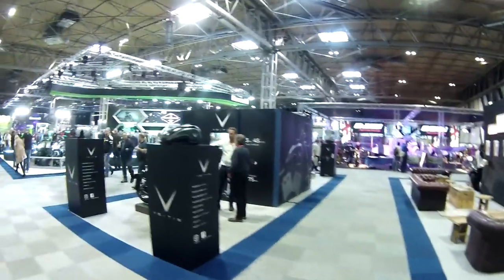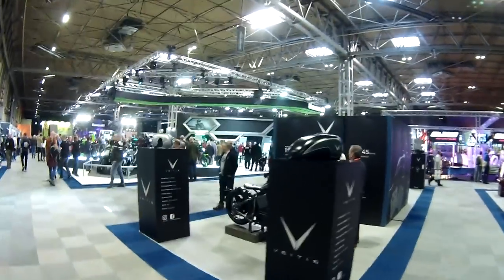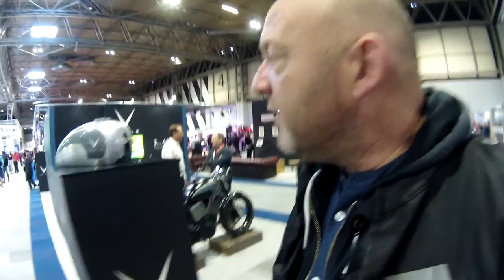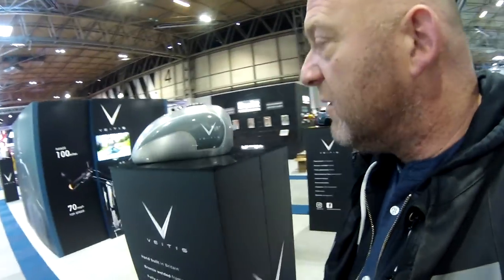Okay, so again, they're much more prominent this year. A couple of years ago, this electric bike, the Vatis, had just a little gazebo right in the periphery. But now, okay, it's still a single bike, 100 miles range, 70 miles an hour top speed. However, it has a much more prominent position now in the displays.